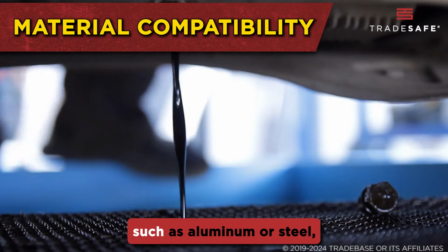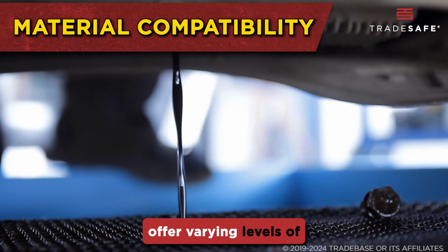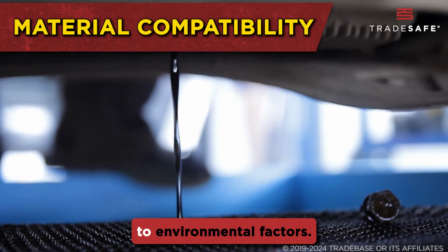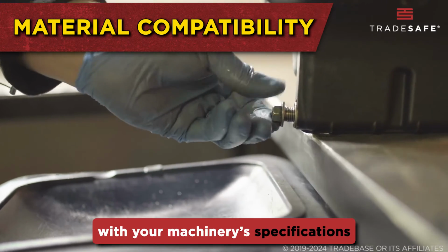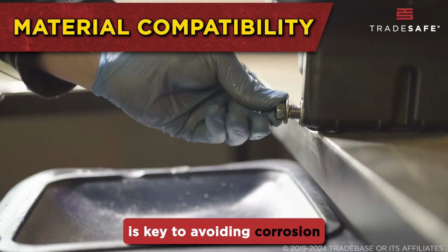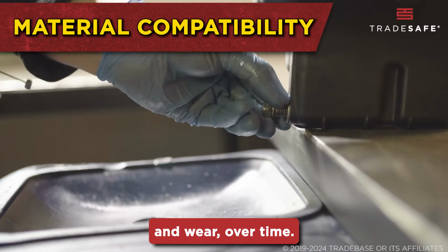Different materials, such as aluminum or steel, offer varying levels of durability and resistance to environmental factors. Selecting one that is compatible with your machinery's specifications is key to avoiding corrosion and wear over time.